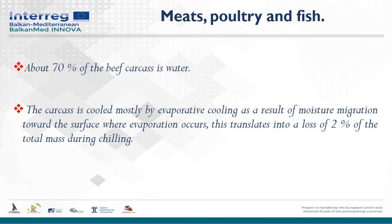We should know that 70% of the beef carcass is composed of water, and this is the reason that the carcass is cooled mostly by evaporative cooling as a result of moisture migration toward the surface where evaporation occurs. But this is accompanied by a loss of 2% of total mass during the chilling. And to avoid this excessive loss of mass, carcasses in general are washed or sprayed with water before starting the cooling process. This wash or spray chilling can eliminate carcass cooling shrinkage almost entirely.